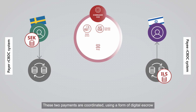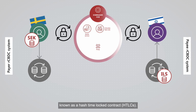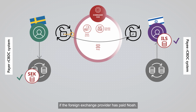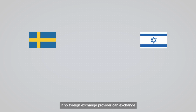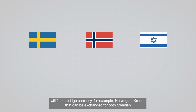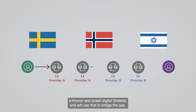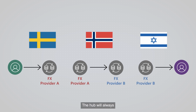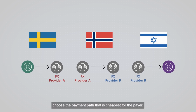These two payments are coordinated using a form of digital escrow known as a hash-time-locked contract, HTLC. The payment from Alice to the foreign exchange provider will only be released if the foreign exchange provider has paid Noah. If no foreign exchange provider can exchange Swedish e-krona for Israeli digital shekels, the Icebreaker Hub will find a bridge currency, for example, Norwegian krona, that can be exchanged for both Swedish e-krona and Israeli digital shekels, and will use that to bridge the gap. Swedish e-krona are exchanged for Norwegian krona, which is in turn exchanged for Israeli digital shekels. The hub will always choose the payment path that is cheapest for the payer.